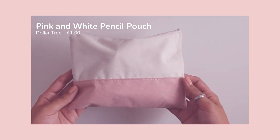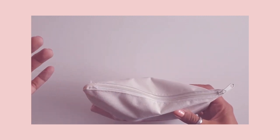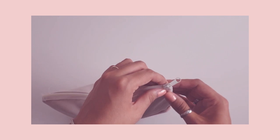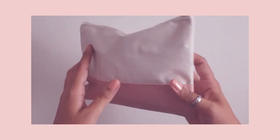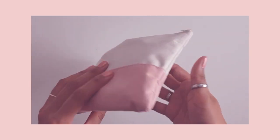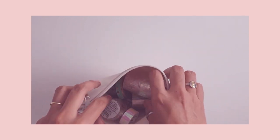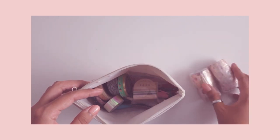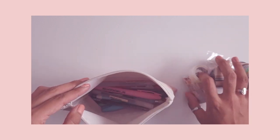You can never have too many pencil cases, so I decided to buy this one at Dollar Tree. The quality is not, you know, incredible, but the bag itself, the texture of the fabric, feels really soft. I can see it getting dirty kind of quick depending on what you're using it for, but I just needed it to transport all of the stuff that I got in New York back home to Portugal. So it did that, and I'm happy with it. I like, again, the pink color and the fact that it was pretty spacious. So yeah, that's pretty much why I bought it.